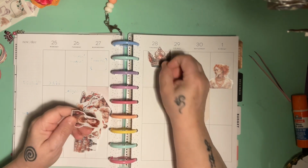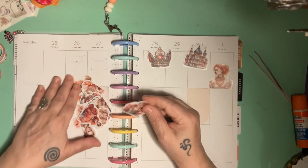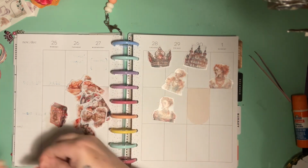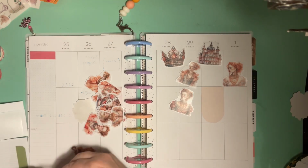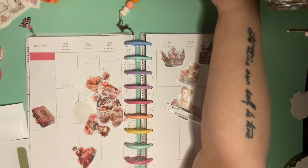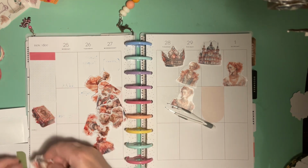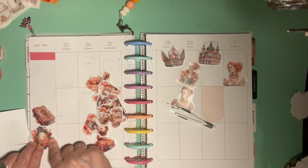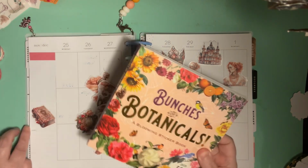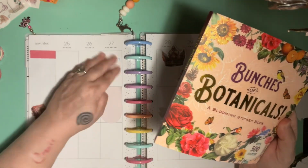Definitely want the crown in here somewhere. I definitely want the palace in because it's a royal. Oh, look at her with a beautiful dress. I want that too. Here we go. I'm gonna put this book right here. I'm gonna cover that up. I'm going to use flowers actually to cover this one here. Cover up all this stuff here.